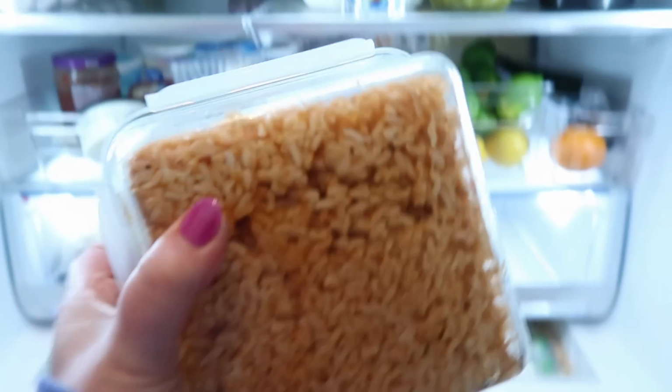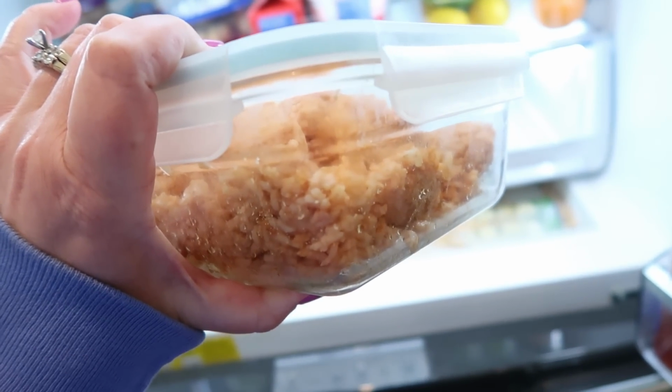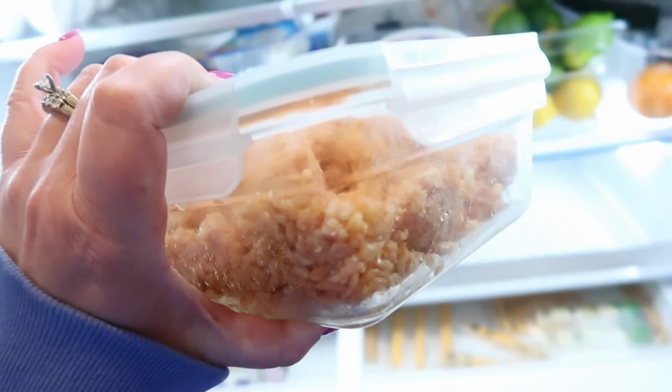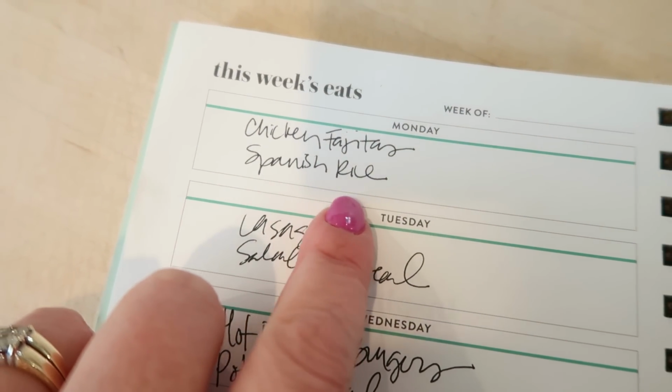And this actually, so Spanish rice, if you make it ahead of time and then reheat it in the microwave, it actually reheats really well. And so I decided what I'll do one night is chicken fajitas and then that leftover Spanish rice.